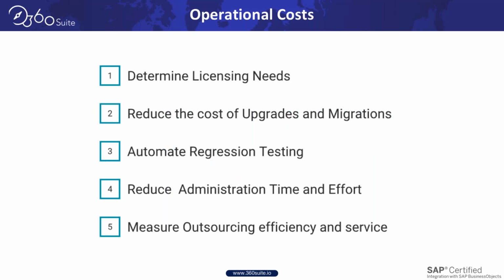Yep. So operational costs come in a lot of different buckets with regard to how 360 plays with helping teams manage business objects. And a couple of these that we're going to tackle today is determining licensing needs. How do we reduce the cost of upgrades and migrations? How do we measure outsourcing or even insourcing efficiency and service? The time and effort it takes to reduce administration. And of course, something that's near and dear to my heart is automating regression testing. As a business user, that is a pain and a huge source of time in any process. So, Pauline, why don't we share how each of these plays out?